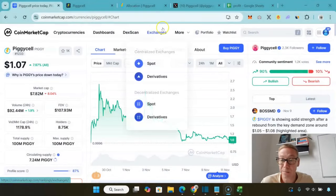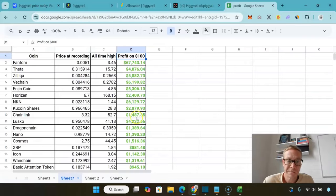What do you guys think? Because there's loads of people holding it. There's loads of people using it. If you're a holder, what are you hoping to see this year? How high do you think this can go? You know, what's your belief about DePIN? Let me know in the comments.